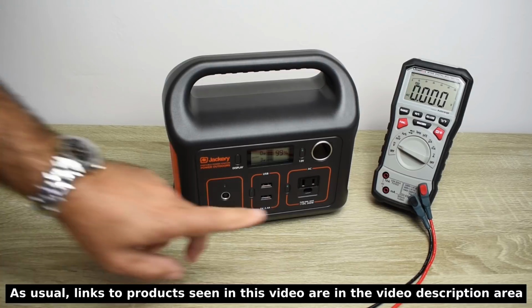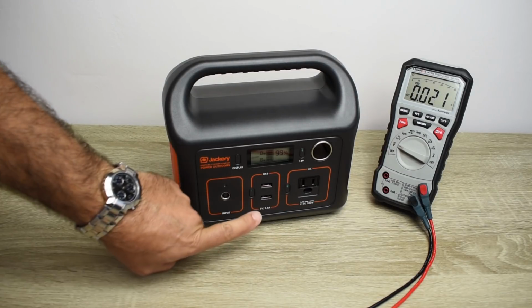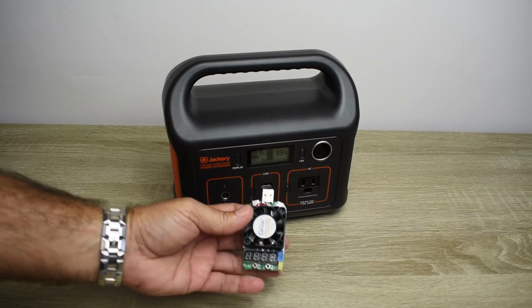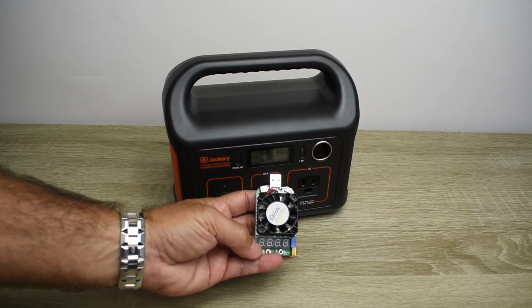Fine. We're going to look at that on the scope and compare it to the AC mains in a minute. Let me take a look at the power on the USB. I'm going to be using this load tester right here. It may be a little difficult to see the display. If it is, I'll read it to you.